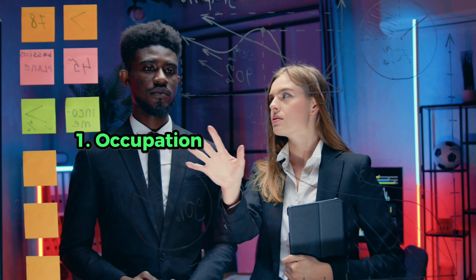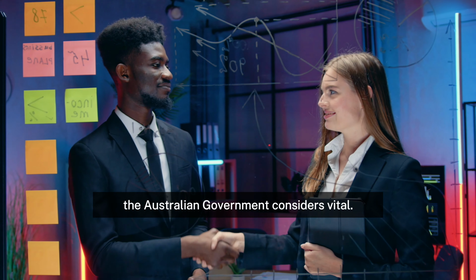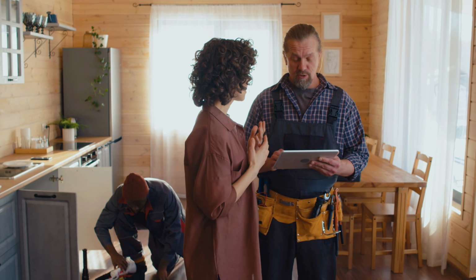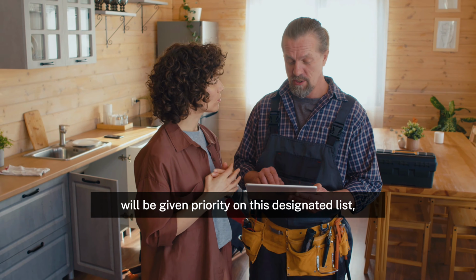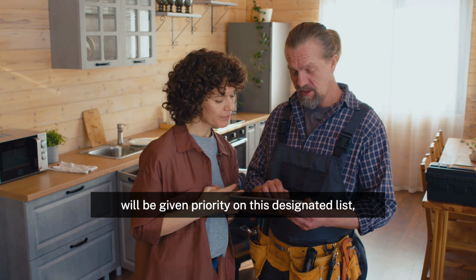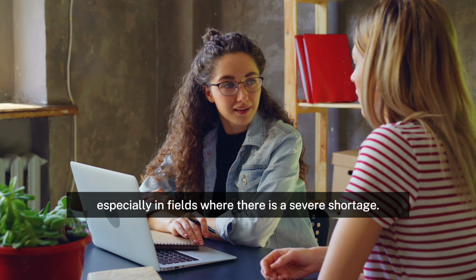1. Occupation on a designated list. It is anticipated that applicants will have to work in a profession that the Australian government considers vital. Roles vital to the Australian economic and social well-being will be given priority on this designated list, especially in fields where there is a severe shortage.